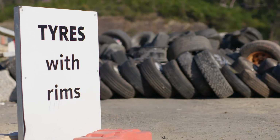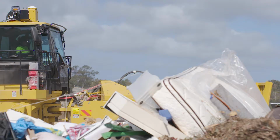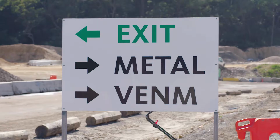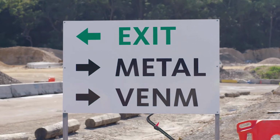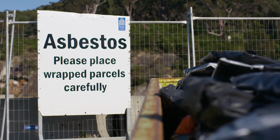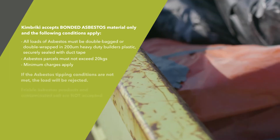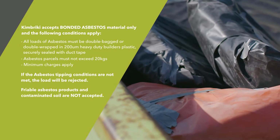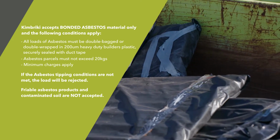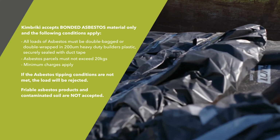At the transfer station, there are also designated areas to drop off a range of other materials. These include mattresses, asbestos, car tyres, and VENM, or clean fill as it's also known. You can drop car tyres with or without rims at this station. There's also an area to drop off asbestos, but it's important to note that to drop asbestos at Kimbriki, you must ensure that it's double wrapped in heavy builder's plastic in no larger than 20 kilo parcels. If it's not double wrapped, you won't be permitted to drop it at Kimbriki.